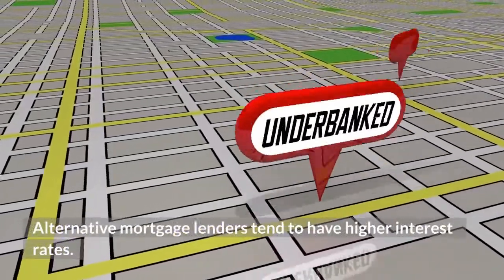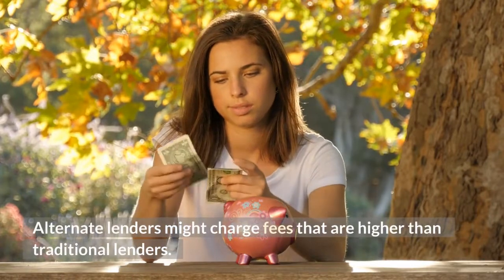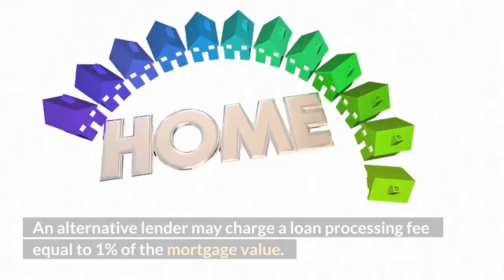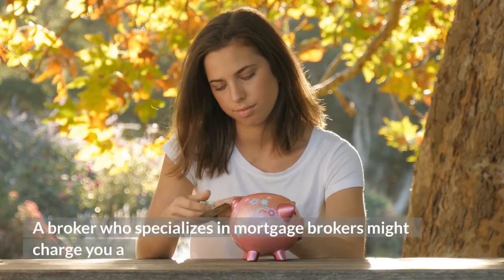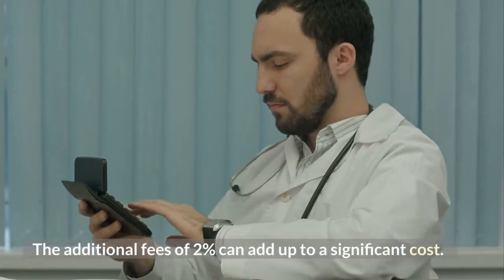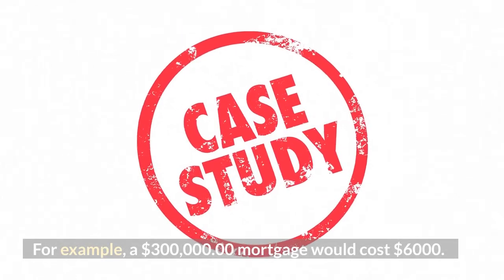Alternative mortgage lenders tend to have higher interest rates. Alternate lenders might charge fees that are higher than traditional lenders. An alternative lender may charge a loan processing fee equal to 1% of the mortgage value. A broker who specializes in mortgages might charge you a 1% finder's fee if you have found an alternative lender. The additional fees of 2% can add up to a significant cost. For example, a $300,000 mortgage would cost $6,000.